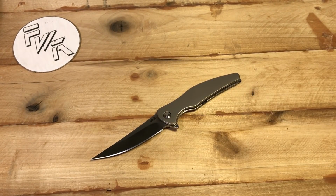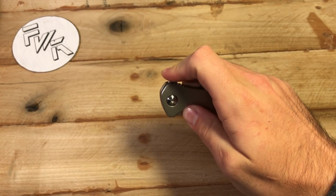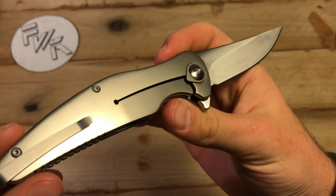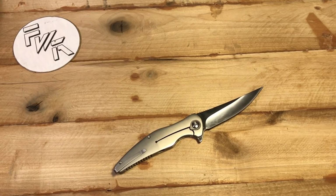From what I know, Brous Blades is in the upper echelon of my price range at the moment. A lot of their blades are 200 plus, 300 plus, which is not necessarily unattainable, but it is pricey. And this is, to my knowledge, a budget design for them. I've seen the Sniper before in aluminum scales with a liner lock, but this is the steel frame lock version with D2, and this was only $89, I believe.